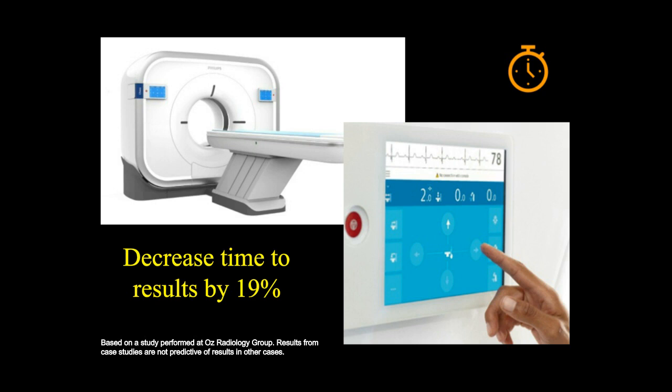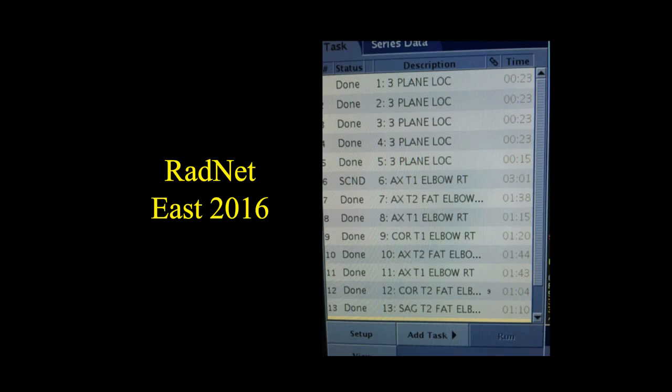These tools that work on the CT console have actually been shown to reduce the time to exam completion and results by about 19%. And that's pretty impressive as far as I'm concerned. This is one of my favorite slides, which really does illustrate the value of automatic scanning. You may notice this screen. There's about 500 or so folks here with us today. Some of you are technologists. You may recognize the dreaded 5 localizers in a row, and this is because sometimes it's really hard to find the anatomy.